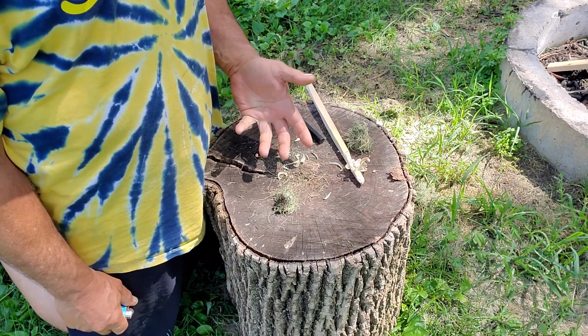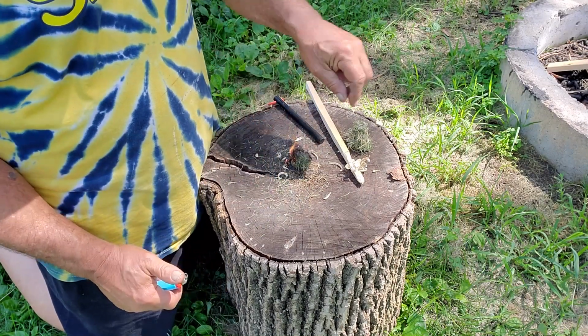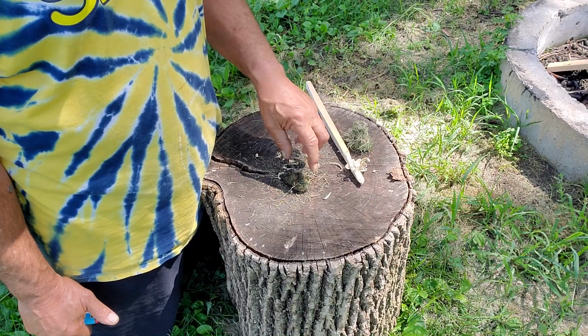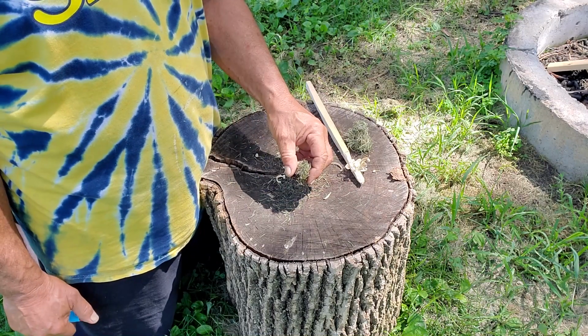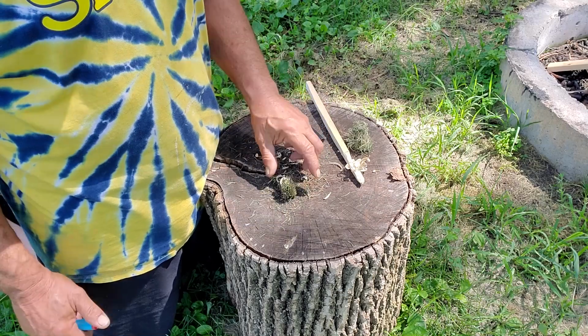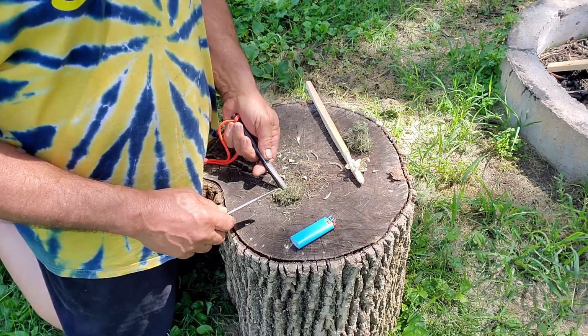And you can see it lit very easily. Get it going like that, and you can see how quickly the grass burns. So that's something to keep in mind. You want to get this onto your fire, and you've got to keep it growing. It's not ideal, but it will have a flame. Trying to start it with a ferrocerium rod might be an issue, but let's give it a try.